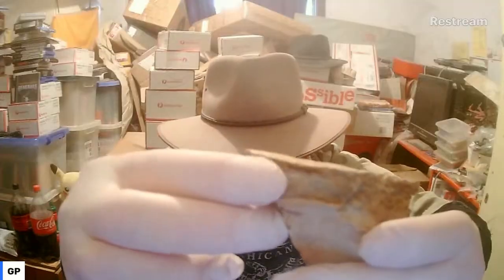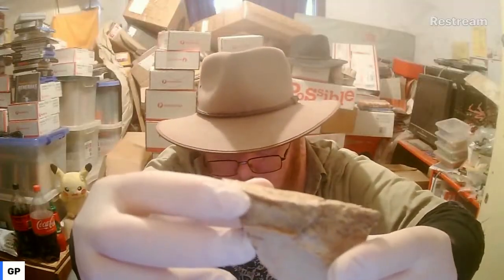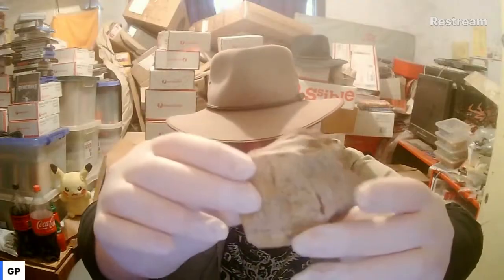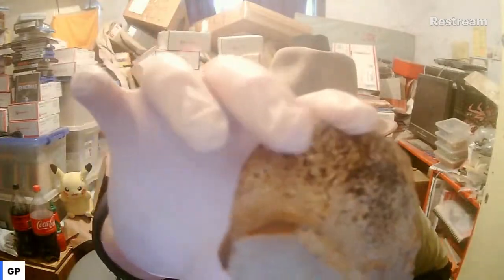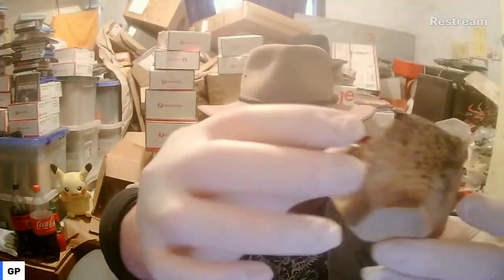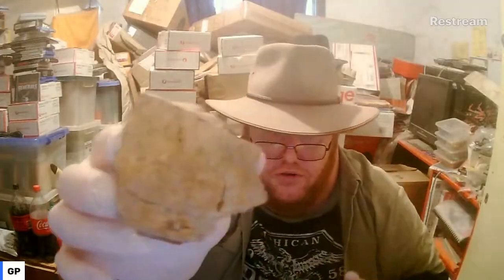Again, you can see the lovely red coloration there, to show, like I said, where the arteries or the bone marrow would have been inside the bone. And like I said, absolutely amazing. So you have that bit there, which is sort of where all the dried blood and stuff would have been inside the bone, and all the tendons and tissue would have joined on. Plus on the other side, where it would have been all white bone.